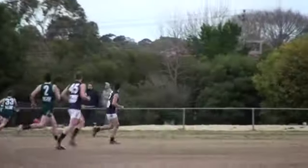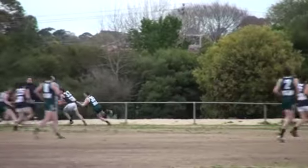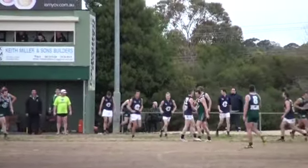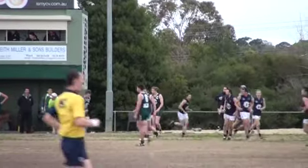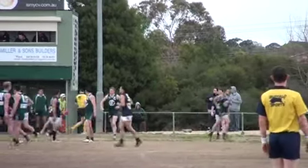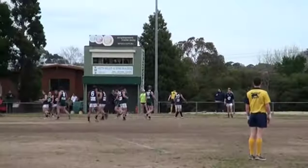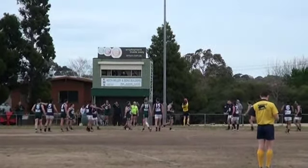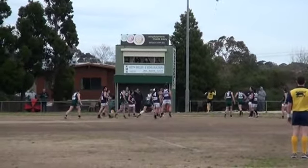Greensborough win it out here in the hands of Steed. He's looking for Bongetti, goes straight over the top of him. And little Cam Jordan there sees his similar number for Epping over the boundary line there, number 33, Cameron Brown. So it's been a good battle, those two, all day. They're similar pace, similar size, and similar number.